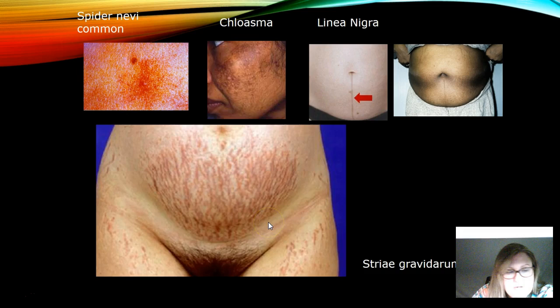So here's the spider nevi. Here's how the face darkens. And you can sometimes see this with high dose birth control pills too, because the estrogen levels are high. Linea nigra is this little line. And these hormones cross the placenta, so sometimes you'll see little baby girls and boys come out with this line.